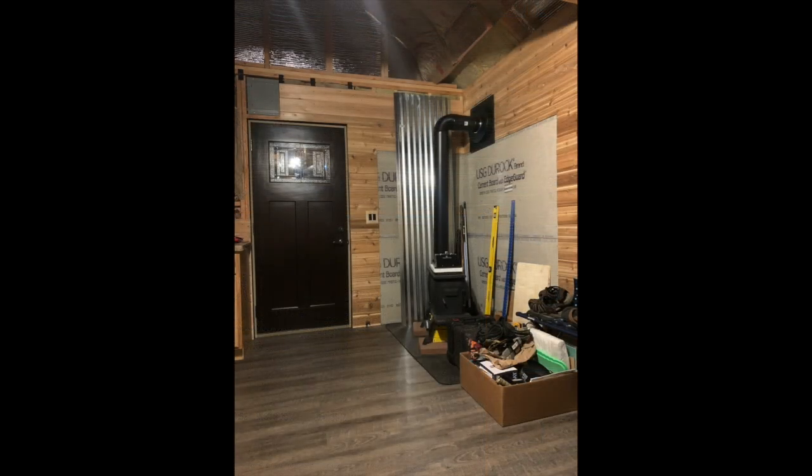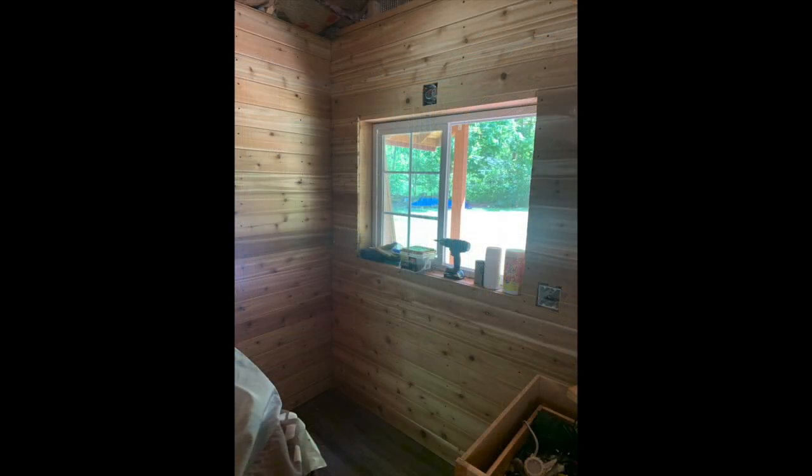Just took some measuring and planning to make sure I got the right quantity of the 8-foot, 10-foot, and 16-foot pieces.